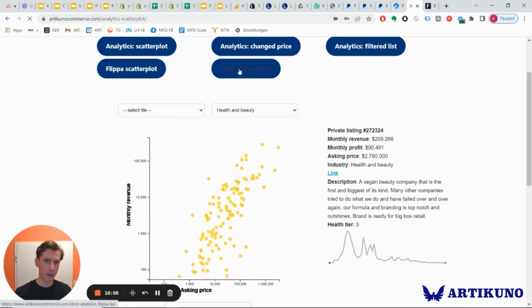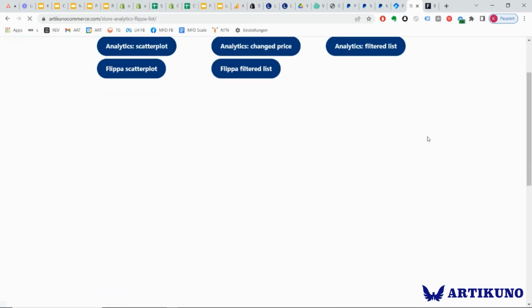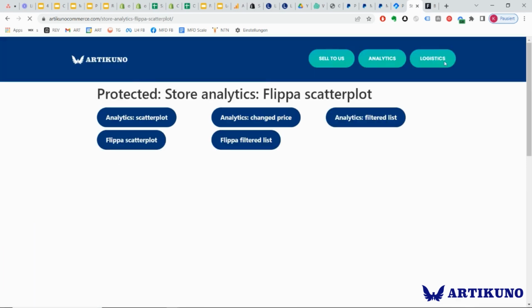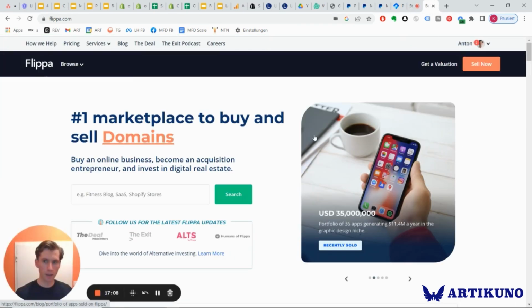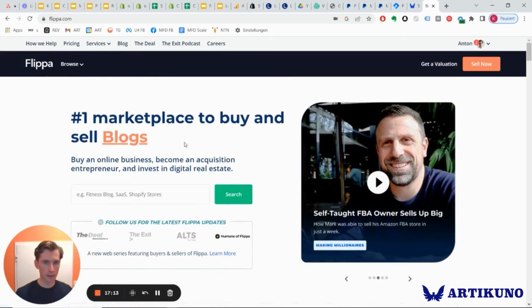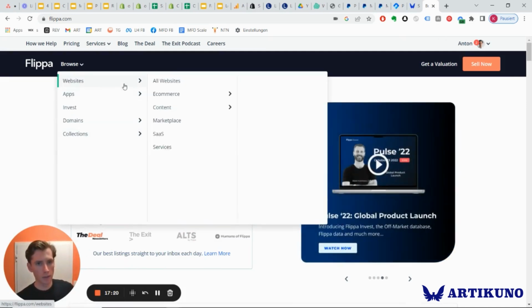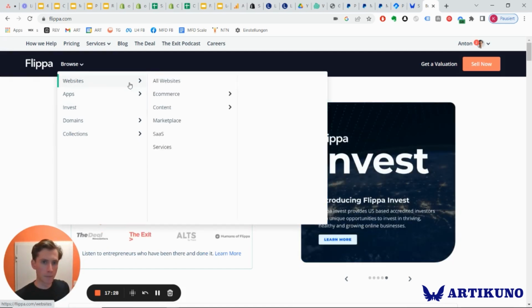I'll quickly touch on Flippa. Flippa is the other big platform that you should be keeping an eye out. Let me go to the Flippa scatterplot. I actually have their website here. If you go to Flippa, number one marketplace to buy and sell e-commerce stores. There we go. And you can see that they don't only do e-commerce stores. If you go under websites, you can buy and sell all kinds of online businesses. I think their biggest sections are still under e-commerce.